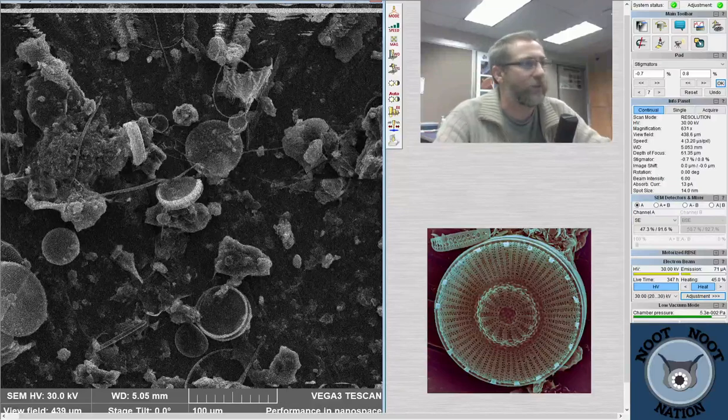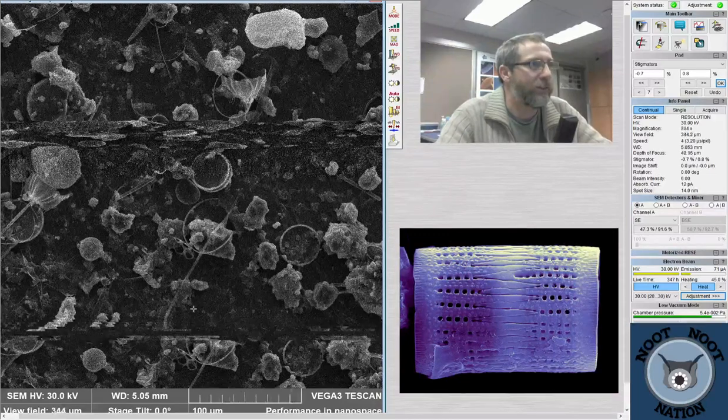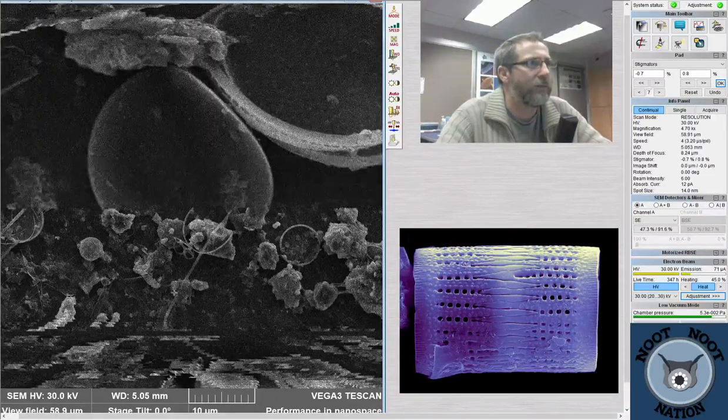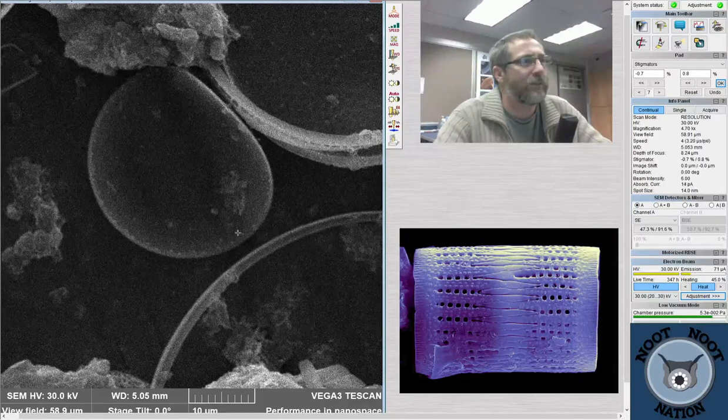Maybe we'll see some of those in a valve view, in the face view. This one looks like it's a little asymmetric. That's a Thalassiosira.